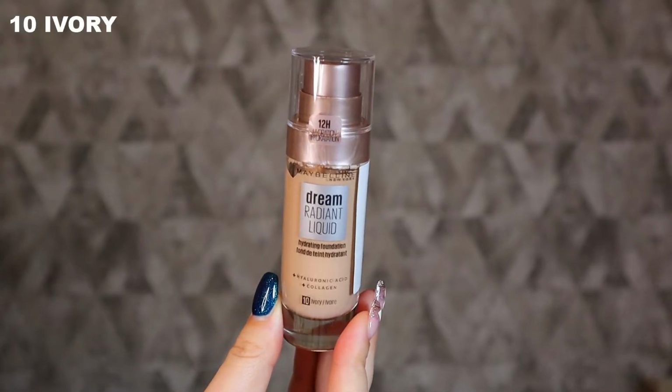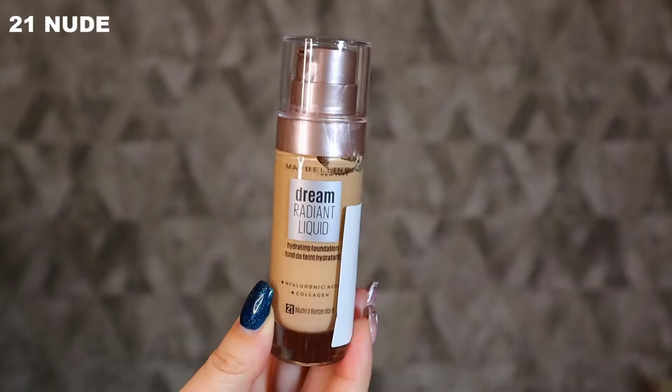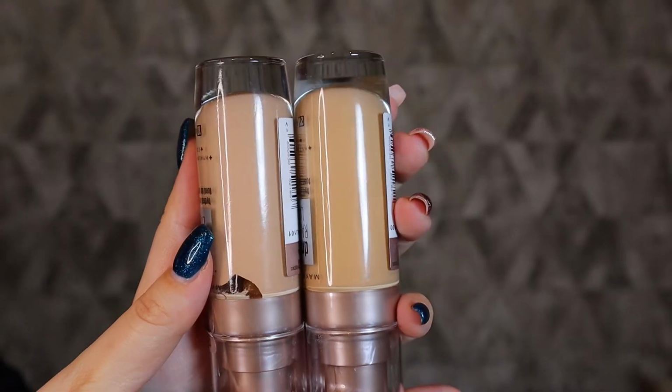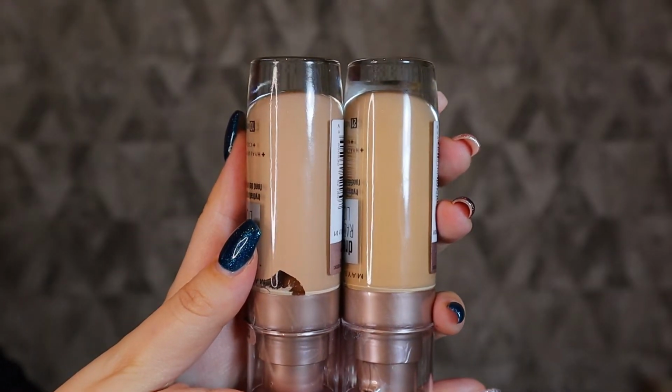So I also got from Kruidvat the Maybelline Dream Liquid Radiant Foundation. I got this in the shade 21 Nude, because at the store, because of COVID, there are no testers. I know why they do it, I understand why they do it, but it's such a pain. Because under those lights, first I thought this was the Dream Matte Mousse in liquid form.